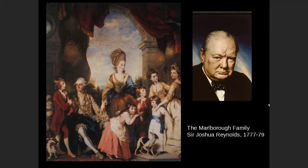It was not uncommon in the 19th century for the owners of these massive estates to marry rich American women to infuse wealth to help maintain these massive estates. And this is, in fact, what happened with Winston Churchill's father. He married a wealthy American woman who wound up being his mother.